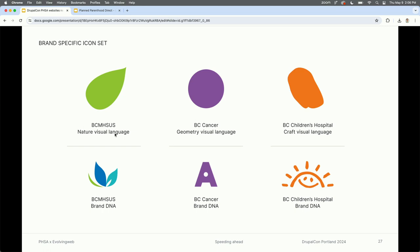And basically how we did that is that we extracted from the brand DNA, so you see you've got BCMHSUS, BC Cancer, Children's Hospital, which are some of the brands, and we extracted from the brand DNA a visual language. So for BCMHSUS, you've got a natural language. For BC Cancer, you've got a geometric language, and more crafty for Children's Hospital. And these are taken from the brands.